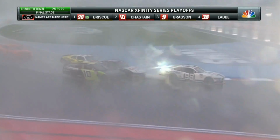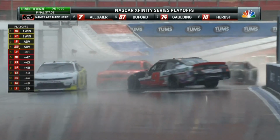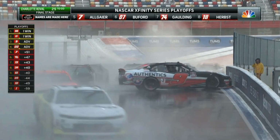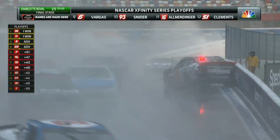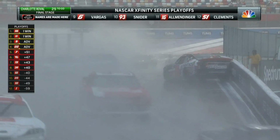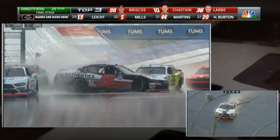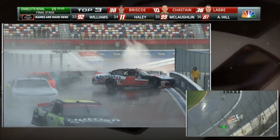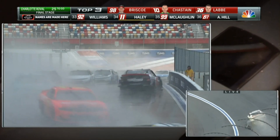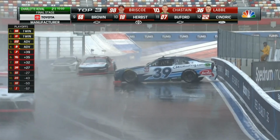Chase Briscoe out front. Pressure from Noah Gragson behind him. Ross Chastain in the 10 on the outside. Noah goes around, and Noah Gragson goes into the wall hard twice. Straight down, the whole field's coming. Noah just being real aggressive there. Just lost the back of the car. So much water on the racetrack. When the caution comes out, you can see the cars back there behind Noah throwing that water in the air. They hit a big high-speed track. Oh, no, Ryan Sieg.